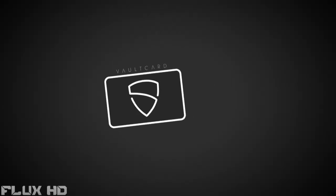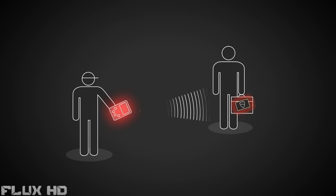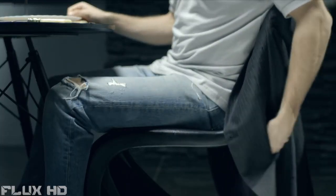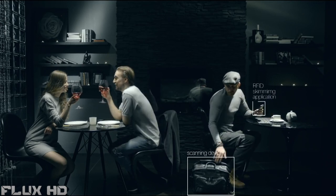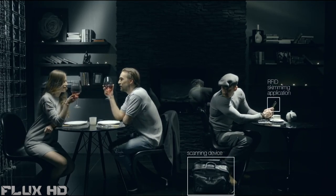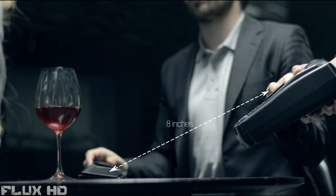VaultCard switches on automatically when it senses the electromagnetic signal emitted by a hacker's RFID scanner. The stronger the signal from the thief's scanner, the stronger jamming VaultCard will generate. So your RFID-enabled cards will remain protected, even against the most powerful scanning devices and RFID skimming systems. When you use your cards as usual, just make sure to hold them at least 8 inches away from VaultCard.